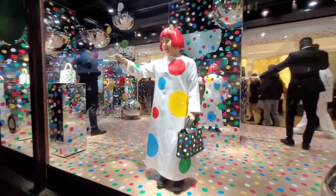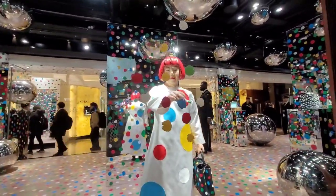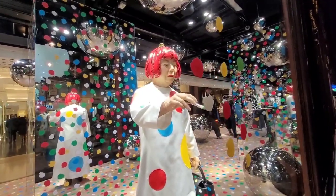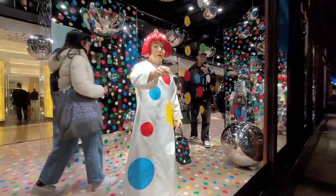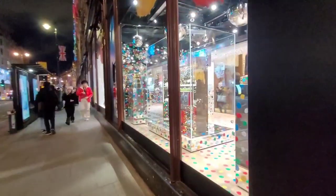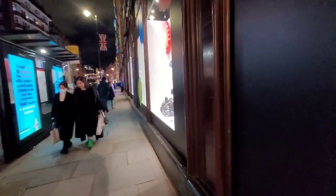So here's Yayoi herself and she's drawing the dots all over our Harrods windows. Isn't she marvellous? Look at her face moves, can you see? She's concentrating pretty hard on perfecting that look. So that's all still inside the pop-up shop.